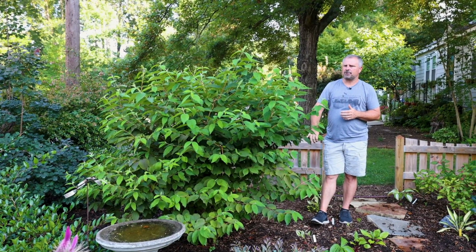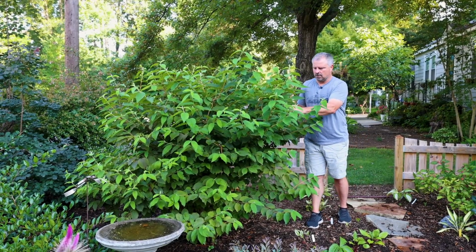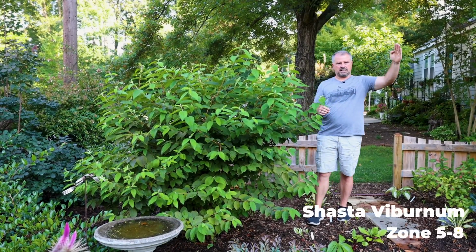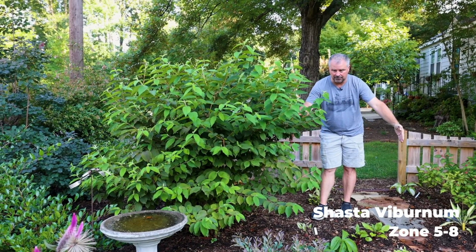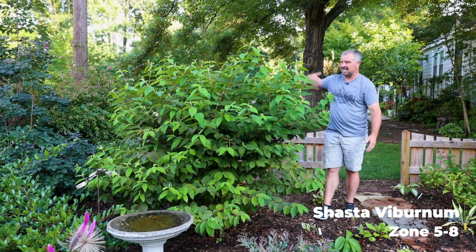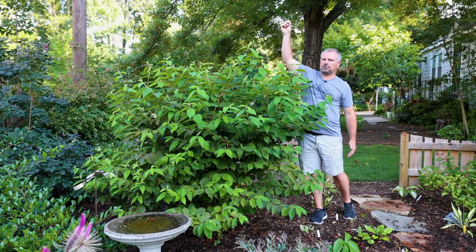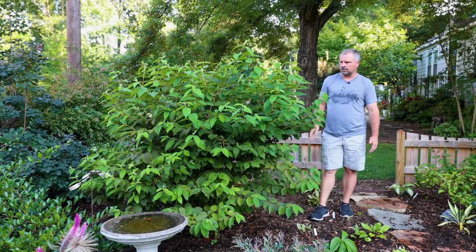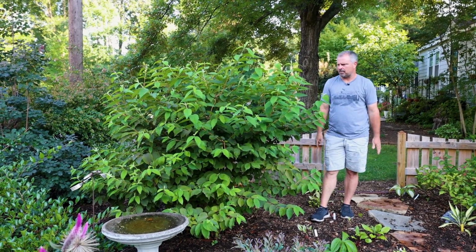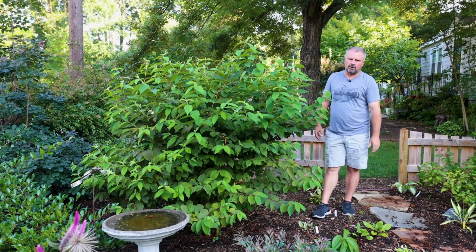But this Shasta Viburnum was one of the things that I cut really, really hard. It had growth that was out to here. It was all the way out to the path, where I'm standing here, about three additional feet on each side. And it had some pieces that were growing vertical right from the base, sprouts coming from the bottom that were just growing vertical. They didn't even have the proper habit. So this thing was really pruned very hard in that video.